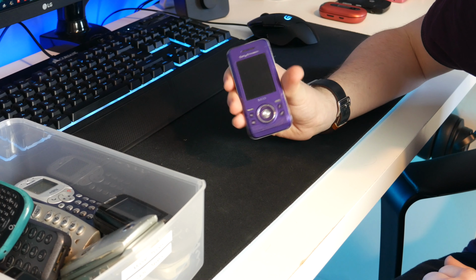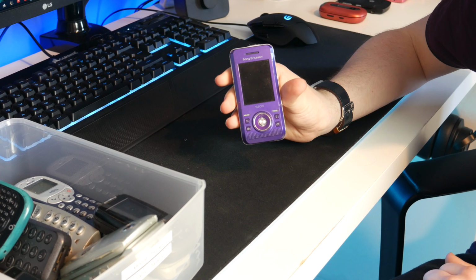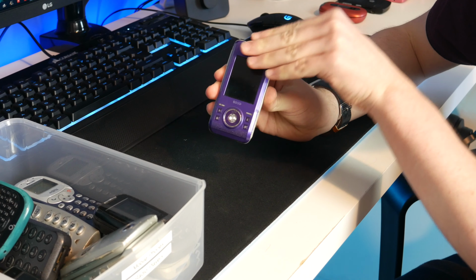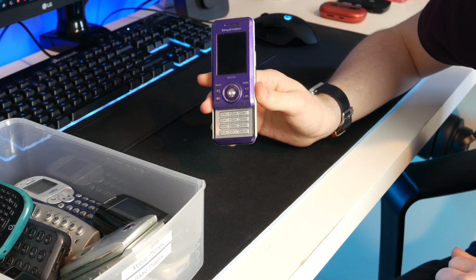I believe this was from some dodgy phone shop in the dodgy part of town. It was probably stolen at some point, but she didn't steal it. She got it for a very good price, and as you can see, it's one of those slidey phones. You slide it up to get to the keyboard.